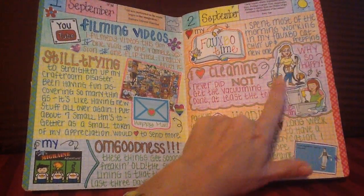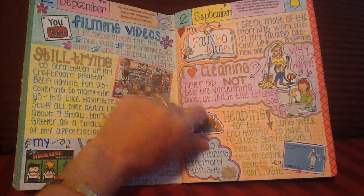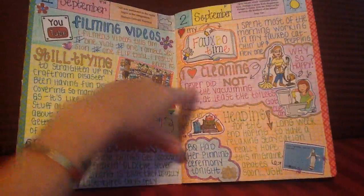and I'd like to know why these ladies look so dang happy, okay? Whoever looks like that when they're cleaning, not me. So I never did get the vacuuming done, but I did at least get the toilets cleaned, so that's good.